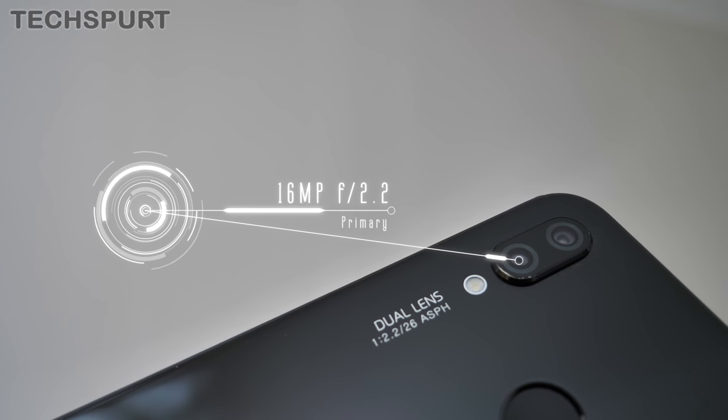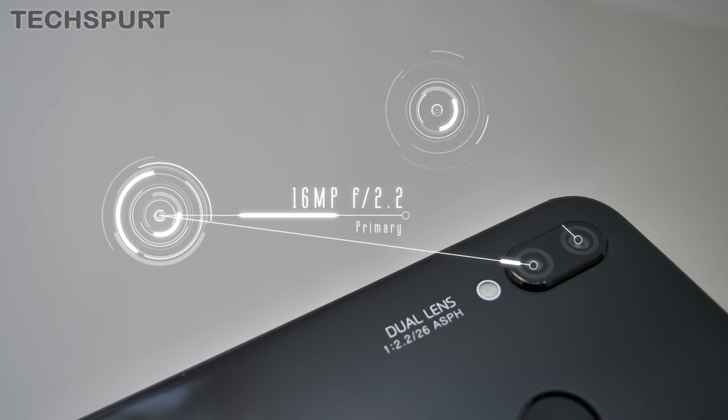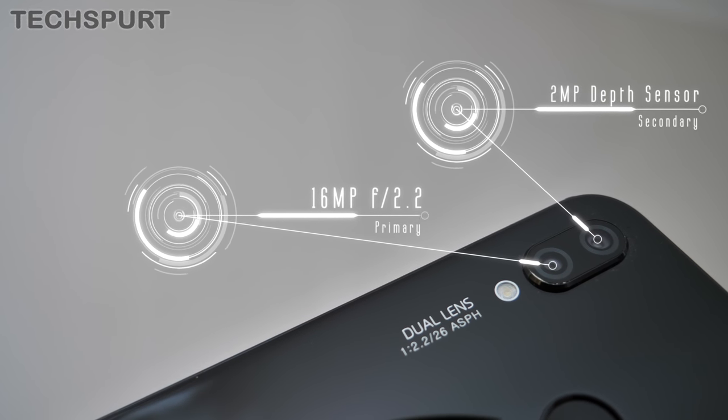Lastly, the Huawei P20 Lite offers a 16-megapixel f2.2 primary lens, again without that OIS, while the secondary shooter is a very basic 2-megapixel lens that's basically just used for depth sensing. So first up, how good are these three at actually shooting your no doubt endlessly exciting everyday existence?